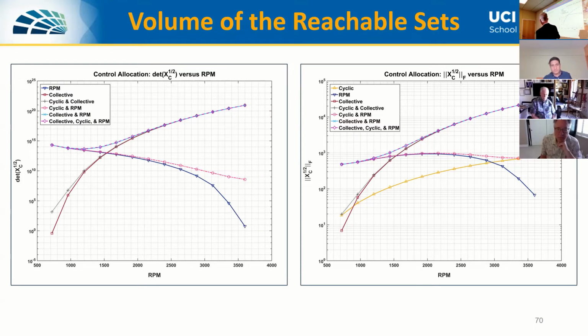So what's interesting is if you chose to operate the vehicle at this higher RPM, if you're only after the largest reachable set, then really collective pitch is the only control you need. Bringing in cyclic or RPM doesn't really help you out here. It's only this narrow range, maybe between 1200 RPM to almost 2000, that you do get a little bit of a benefit, specifically by using RPM in this case.